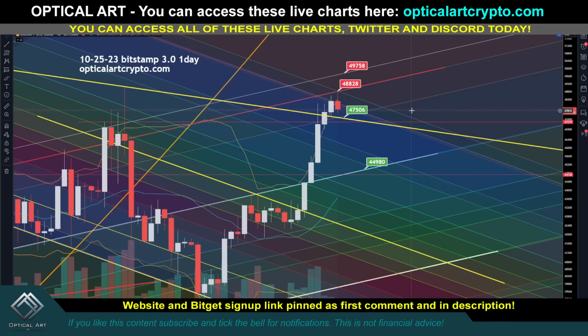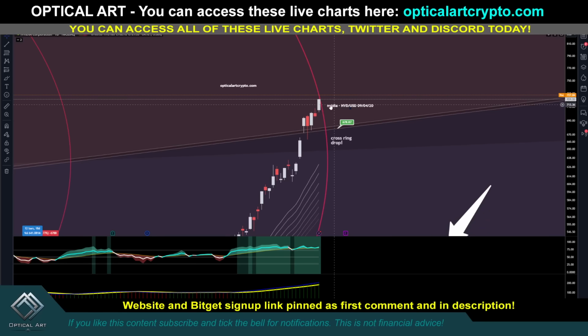Let's see what happens, and I am very eager to see how Nvidia plays out when it crosses this ring today. I say, guys, trade safe, trade smart. I'm out.